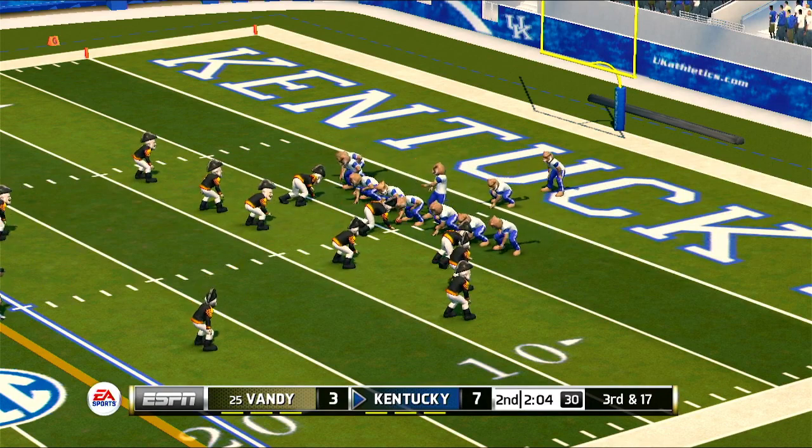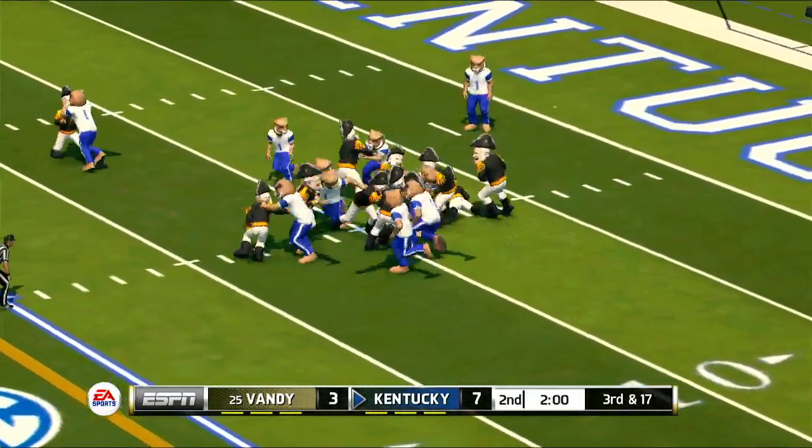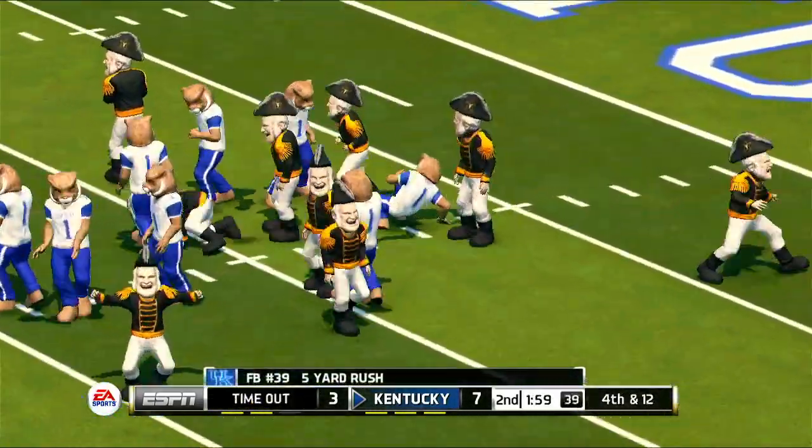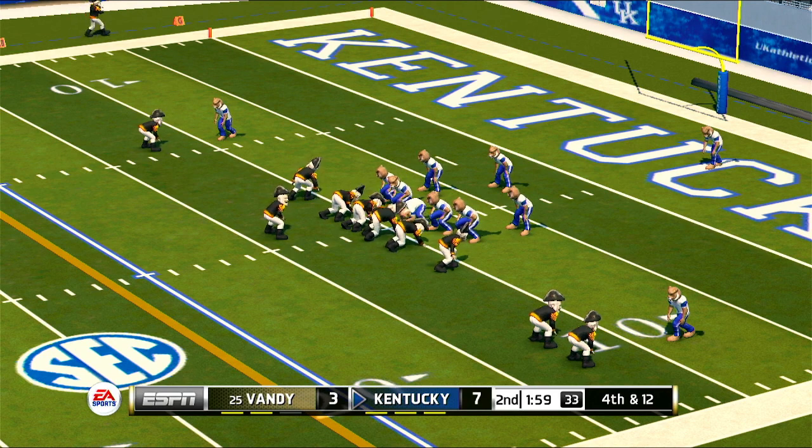They're packed in tight on the line. Takes it up the middle for a nice run. And he didn't get enough for the first. Now, Brad, he's going to come up short here. The defense does a nice job of not allowing the ball carrier to get out into the open.